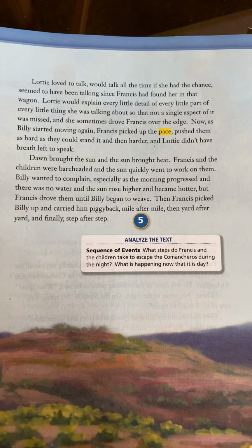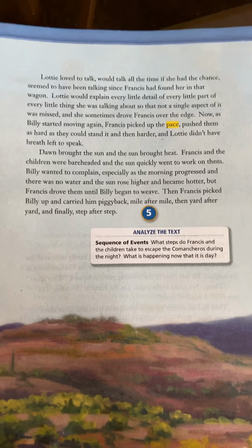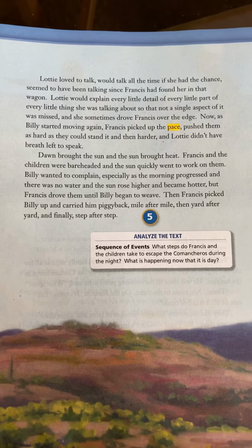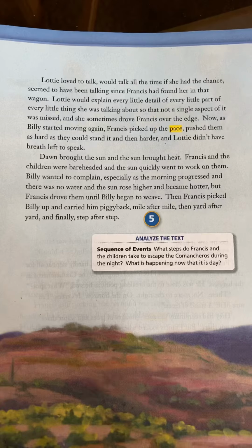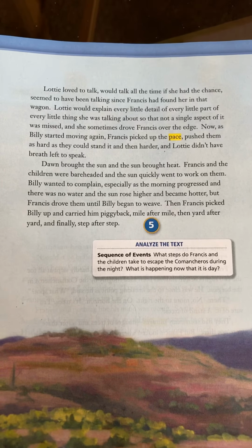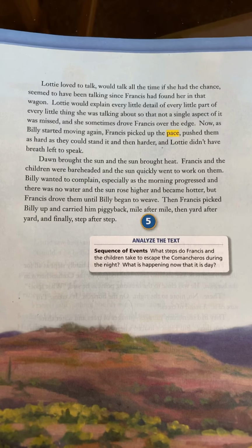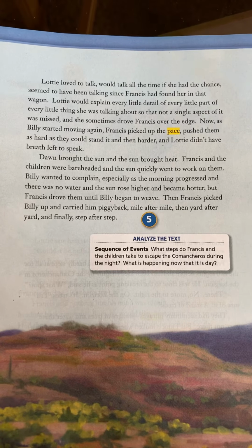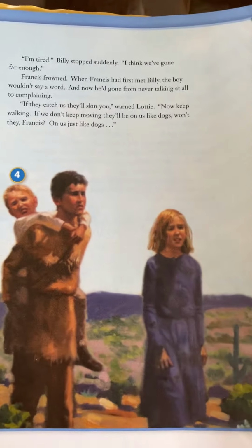Dawn brought the sun, and the sun brought heat. Francis and the children were bareheaded, and the sun quickly went to work on them. Billy wanted to complain, especially as the morning progressed and there was no water, and the sun rose higher and became hotter. But Francis drove them until Billy began to weave. Then Francis picked Billy up and carried him piggyback, mile after mile, then yard after yard, and finally, step after step. So there they are, Billy piggyback on Francis, and then there's Lottie, the girl.